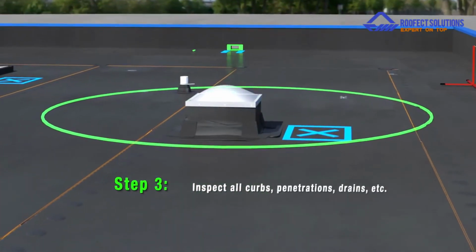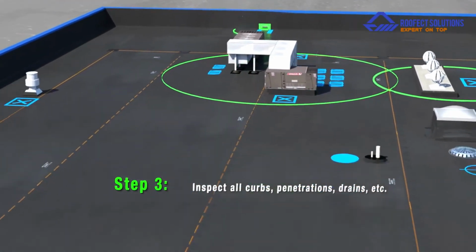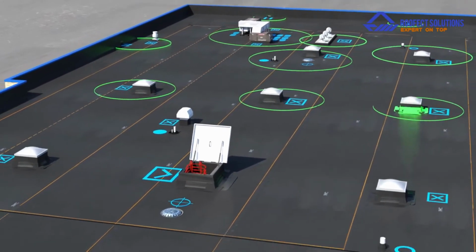Step 3. Inspect all curbs, penetrations, and drains, focusing one detail at a time while confirming proper securement, termination, and flashing minimums.